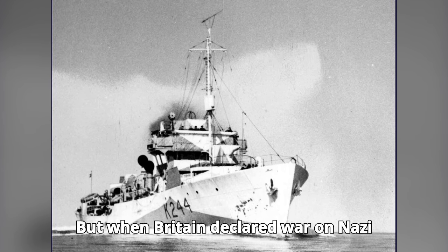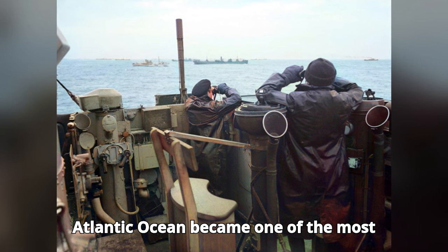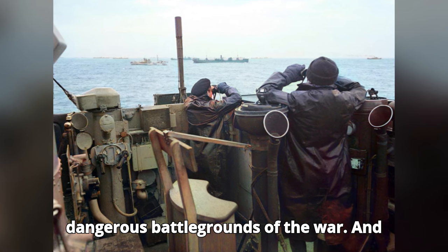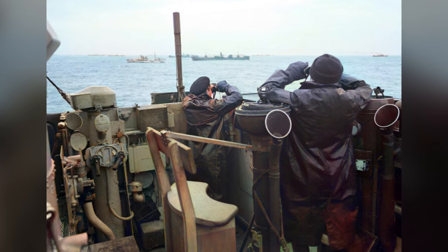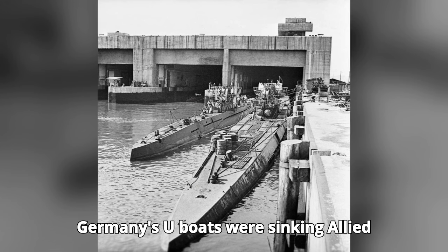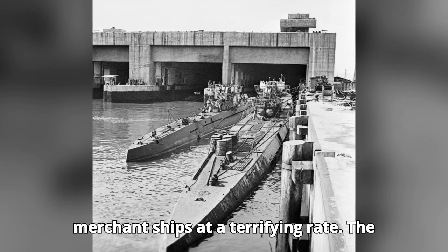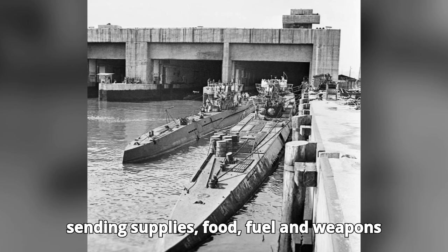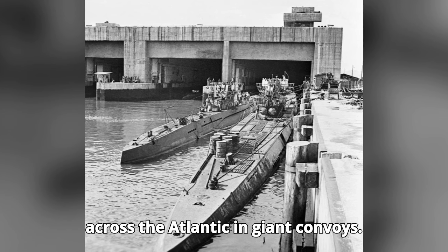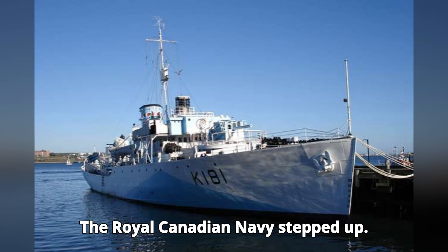But when Britain declared war on Nazi Germany, Canada followed suit. The Atlantic Ocean became one of the most dangerous battlegrounds of the war, and suddenly, Canada had a mission: protect the convoys. Germany's U-boats were sinking Allied merchant ships at a terrifying rate. The only way to keep Britain alive was by sending supplies, food, fuel, and weapons across the Atlantic in giant convoys. The Royal Canadian Navy stepped up.